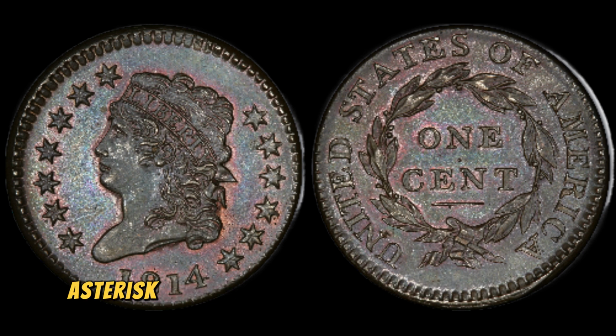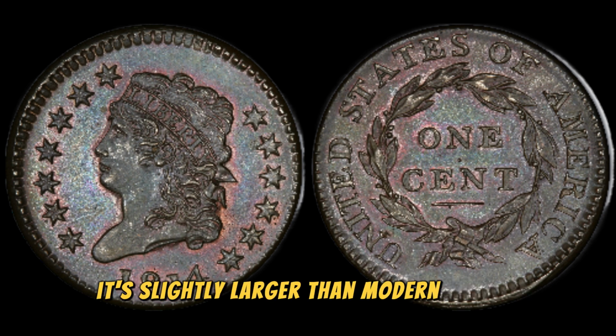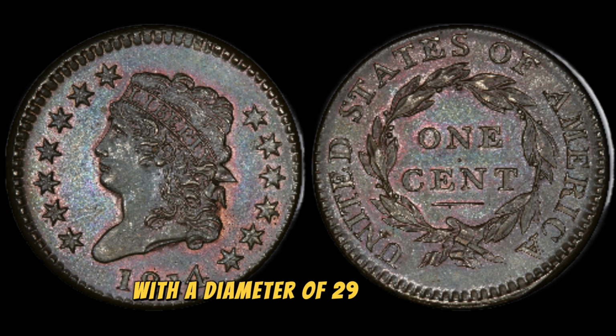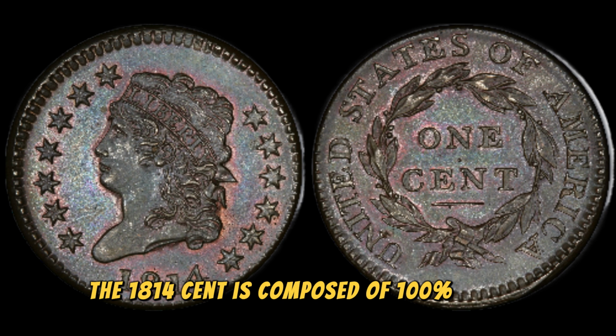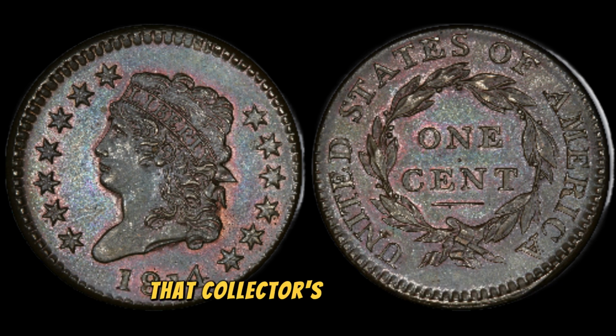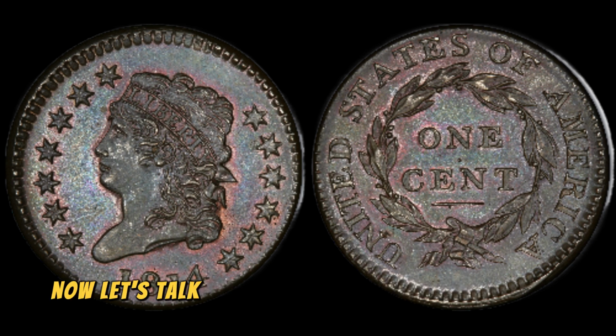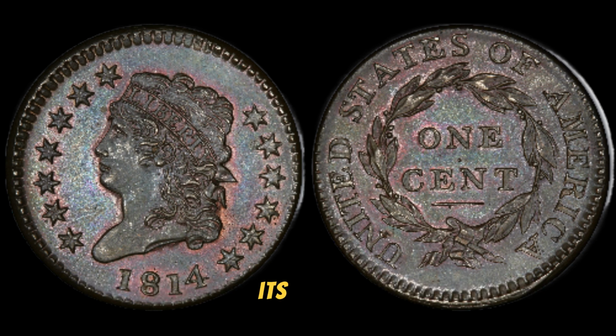of the time. If you've ever held one of these coins, you'll know that it's slightly larger than modern pennies, with a diameter of 29 millimeters. The 1814 cent is composed of 100% copper, which, over time, gives it that beautiful brownish red patina that collectors love. Now let's talk about what makes the 1814 Liberty 1 cent coin truly special: its rarity.